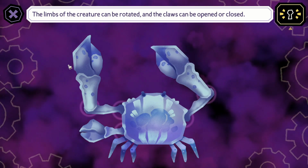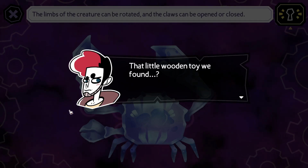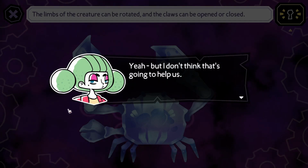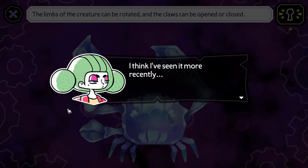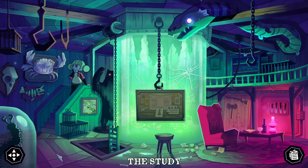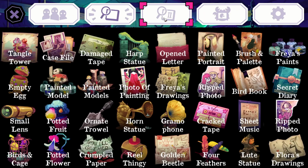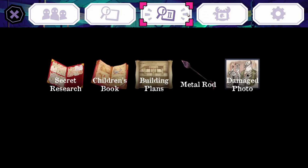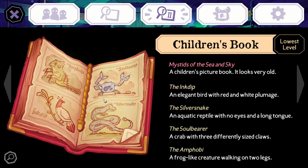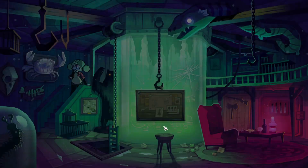Okay, well, I don't know what we're supposed to do with this crab. This really reminds me of something. That little wooden toy we found? Yeah, but I don't think that's going to help us. I think I've seen it more recently. Oh, in the picture book! Maybe the picture book shows us how we need to position it. Oh, these are like... I didn't realize it gave us a whole second tab for these. Okay, so like that? Perfect.